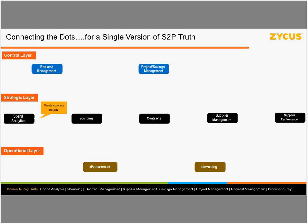Now, first of all, there's the kind of planned strategic sourcing waves and having that type of proactive process where the spend analytics can provide the insights to identify the highest leverage, the highest savings opportunities, and flow that spend data into the sourcing process as well. Now, the value here is that there's also the unplanned or ad hoc sourcing process. That comes from having a front-end intake to the procurement process called request management. We'll talk about that in a little bit.